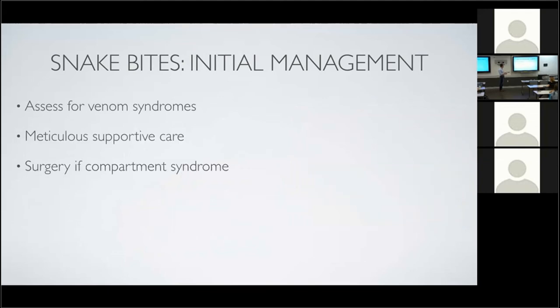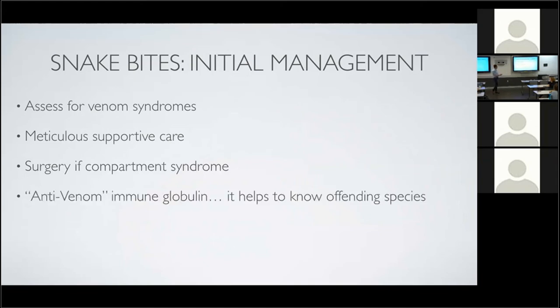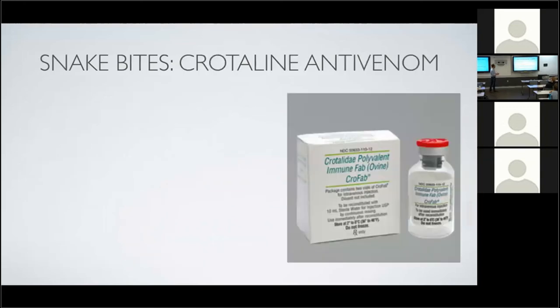So you're looking for venom syndromes. You're doing supportive care. Because of all the tissue edema, you can sometimes develop compartment syndrome. Are you familiar with compartment syndrome? That may be a surgical indication. And then there are antivenoms that are available. Of course, you're going to give them a tetanus shot, and you do not usually need to give them antibiotics.